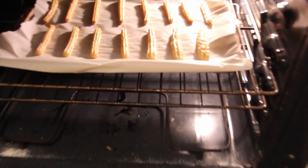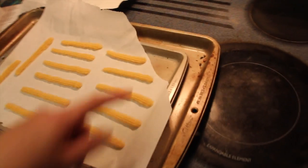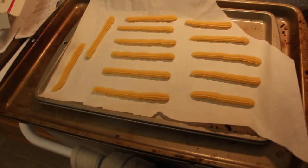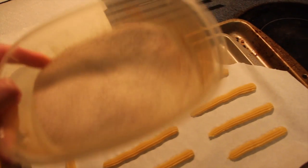They're actually going quite well. I'm kind of surprised. But you have to put them on a double pan. Otherwise the bottom will get brown too quickly. So yeah, but they're 2 and 2 and then on parchment paper. And I have my sugar, my cinnamon all ready to go.